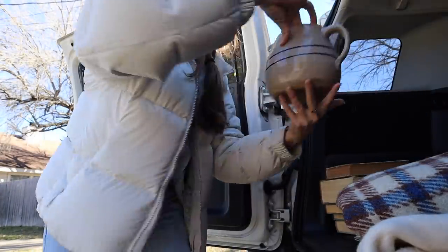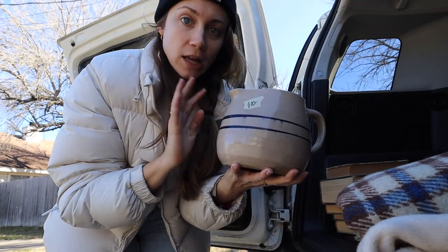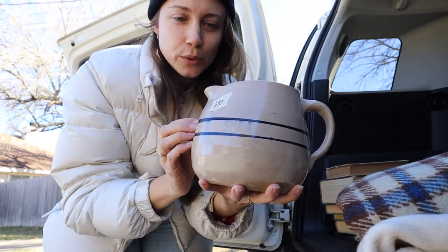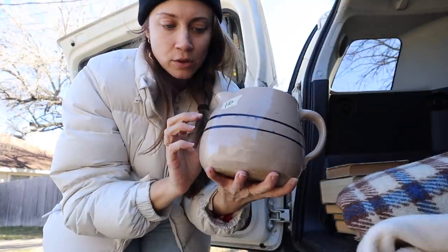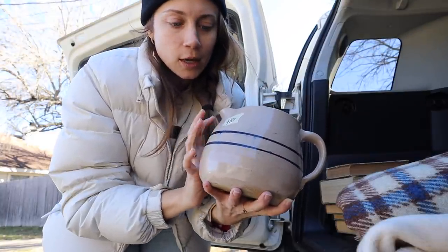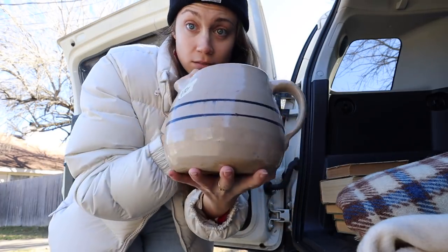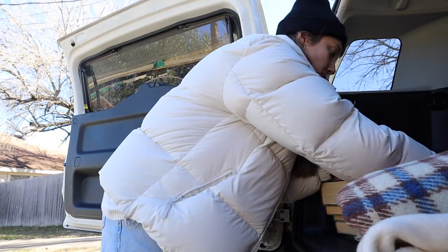I also got this for the pop-up shop because I have some collections of this blue, kind of dustier gray and blue. I like this combination better than the pure white and blue. So when I see it, I kind of add to the collection. This one was $10. Nice little picture for the pop-up shop.